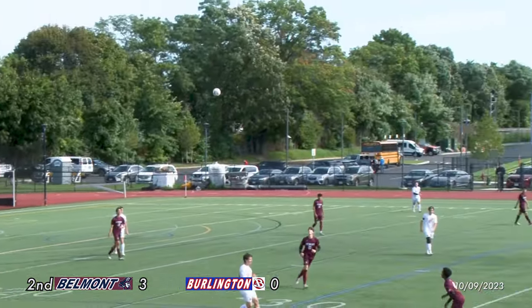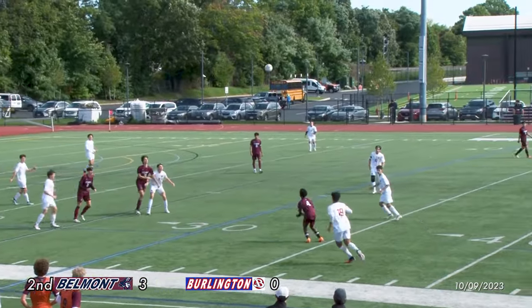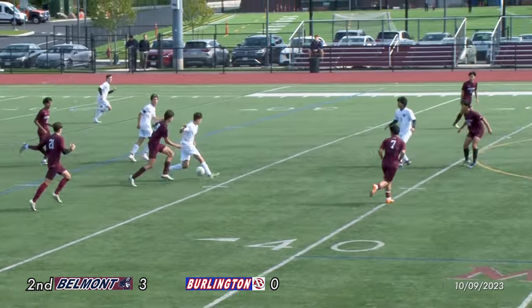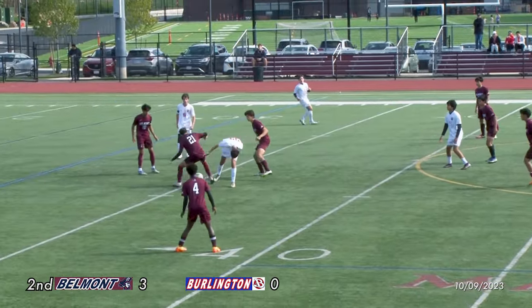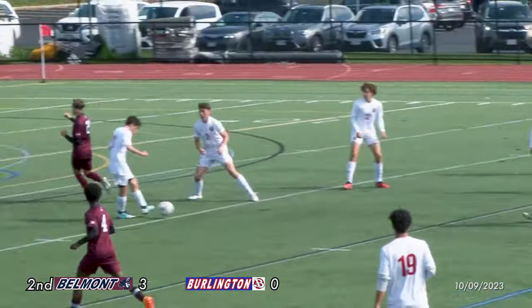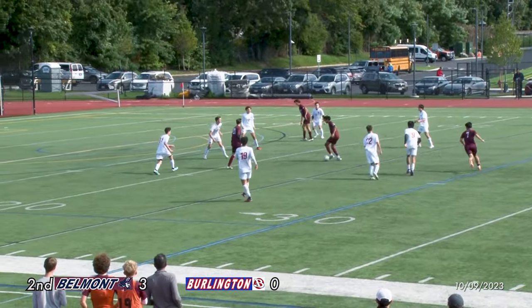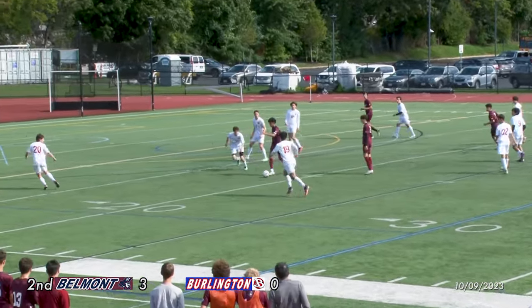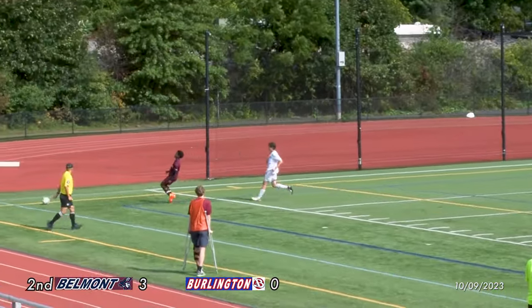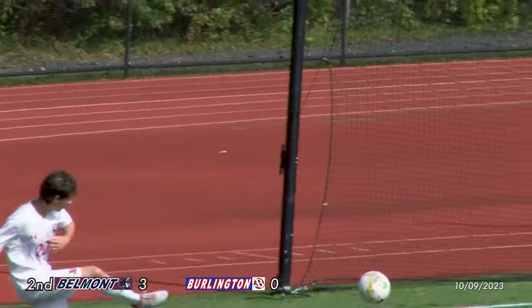Kicks it upfield. And Andy with a header. Andy with a second header. Passes it to Andre. And Burlington, number 22, gets the ball. Nicola steals the ball. Oh, and a little too flashy. Satchel with the ball. Swings it out to Andy. And Andy oh, almost got it. And that'll be a Burlington goal kick again.